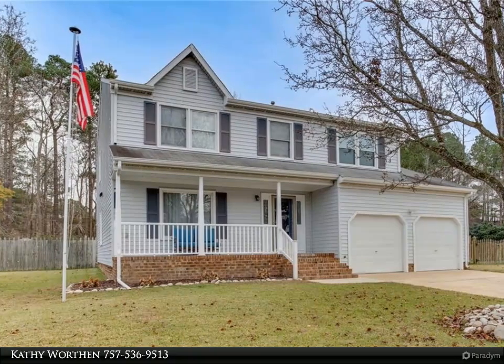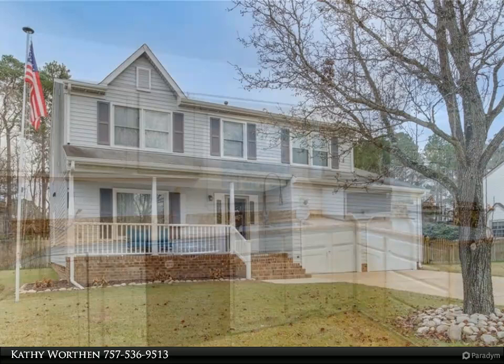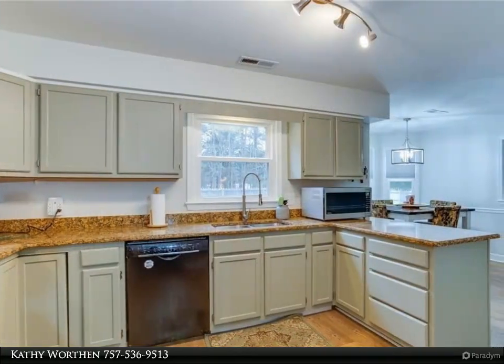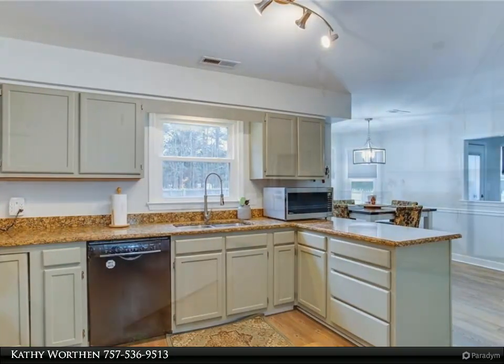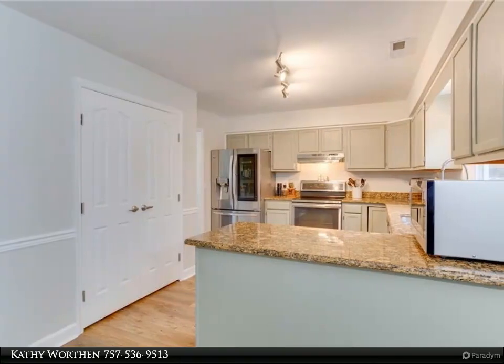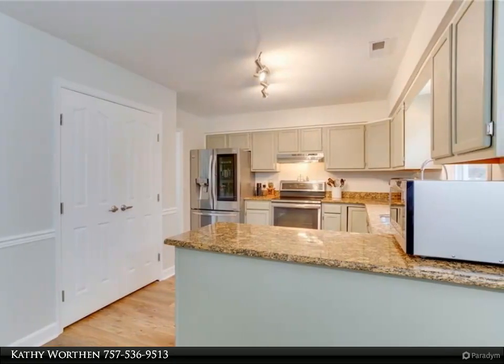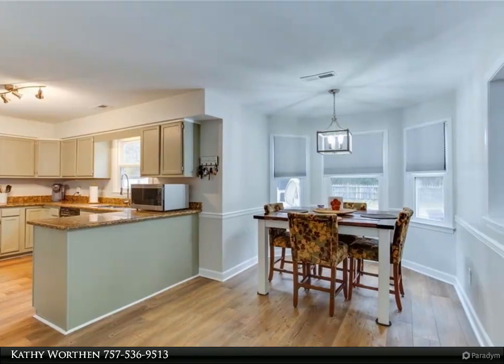Meticulously maintained, updated and spacious 4-bed/2.5 bath with in-ground pool in the heart of Great Bridge. Home has a flowing transitional floor plan. Front porch. Cathedral foyer leads to a large eat-in kitchen that opens to family room and overlooks the backyard. Kitchen has a peninsula with granite counters and pantry.